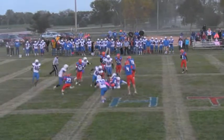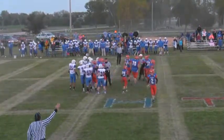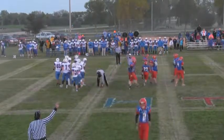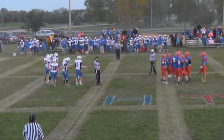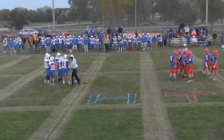Hamilton handoff to Bixler, and he gets met at the line. In fact, he's going to lose about the length of the ball on that play. Jack Braun and Hansen on the tackle. That'll bring up second down.